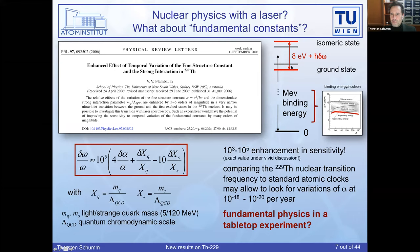And if this energy gap shows variations in time or space, that may be a sensitive indicator for variations of fundamental constants. And if we turn this argument around, if we take into account this enhancement factor, then it means that we actually don't have to build a very, very good clock. We can build a comparatively lousy clock and still be compatible with other experiments that are looking for variations in fundamental constants.